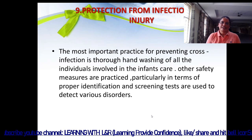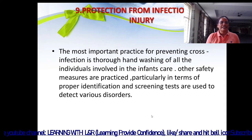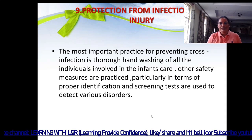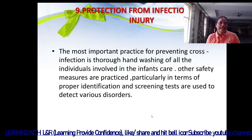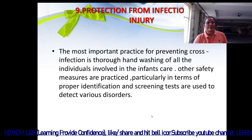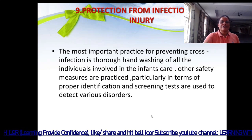The most important practice for preventing cross-infection is hand washing of all the individuals involved in infant care. Visitors who come to see the child should also enter that area only after hand washing. Other safety measures are practiced, particularly proper identification, and screening tests are used to detect various disorders.